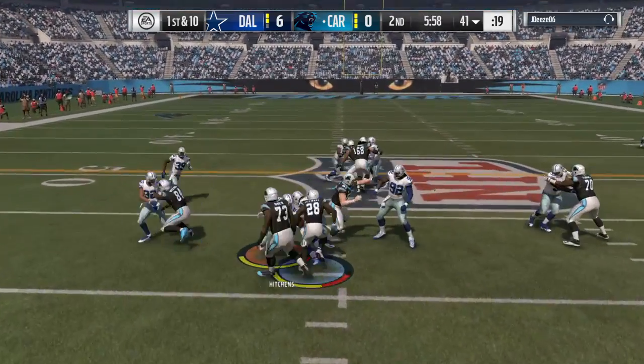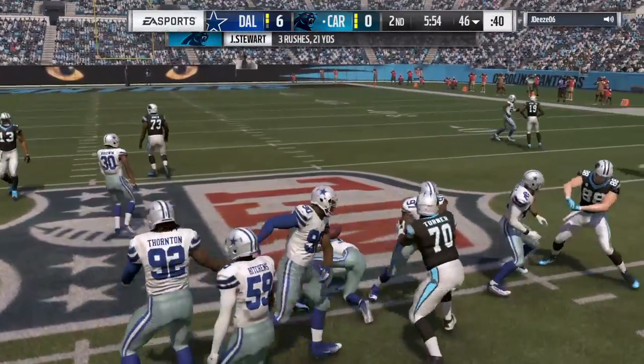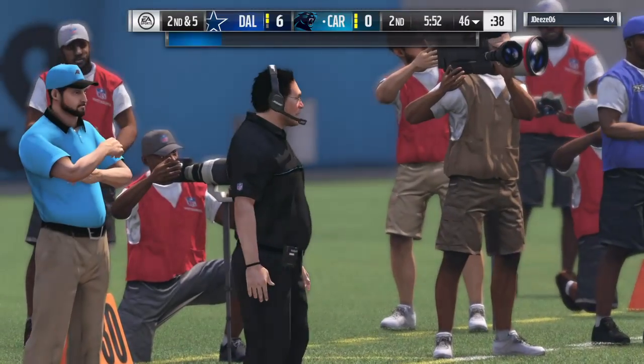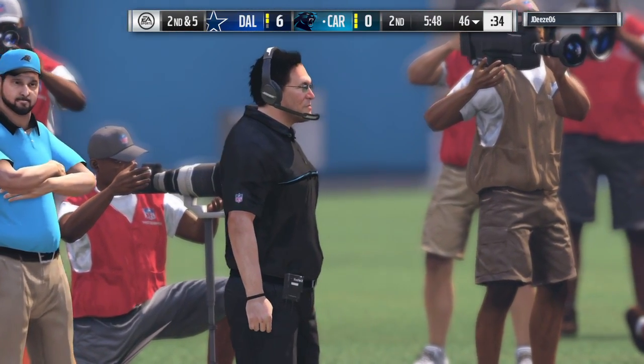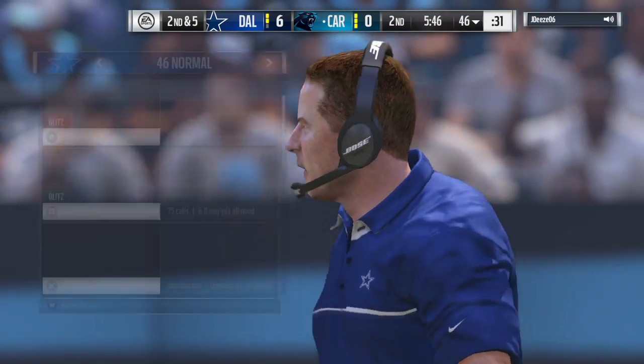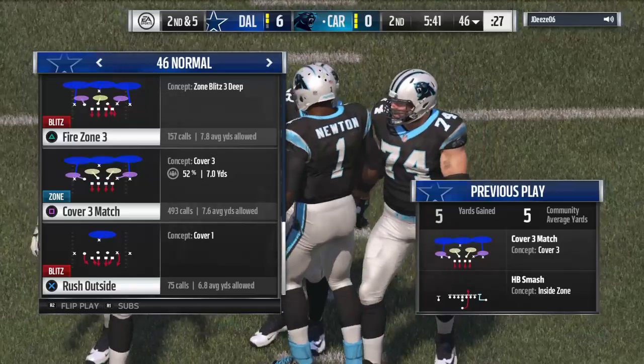Newton gives off to Stewart, and he takes it past the 45 and down at the 46. 5 yards is the tally on first down. That brings up 2nd and 5. And there's a run to be happy with. Good, solid yardage. He'll take that anytime you hand the ball to a back.